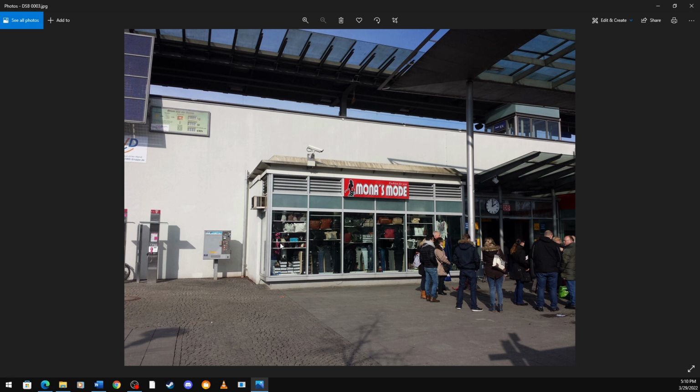And this is a shop, Little Mona's Moda, which went out of business in 2019 after I started making the station. And some solar panels up here. And the station, the elevator to upstairs is right here. All right.